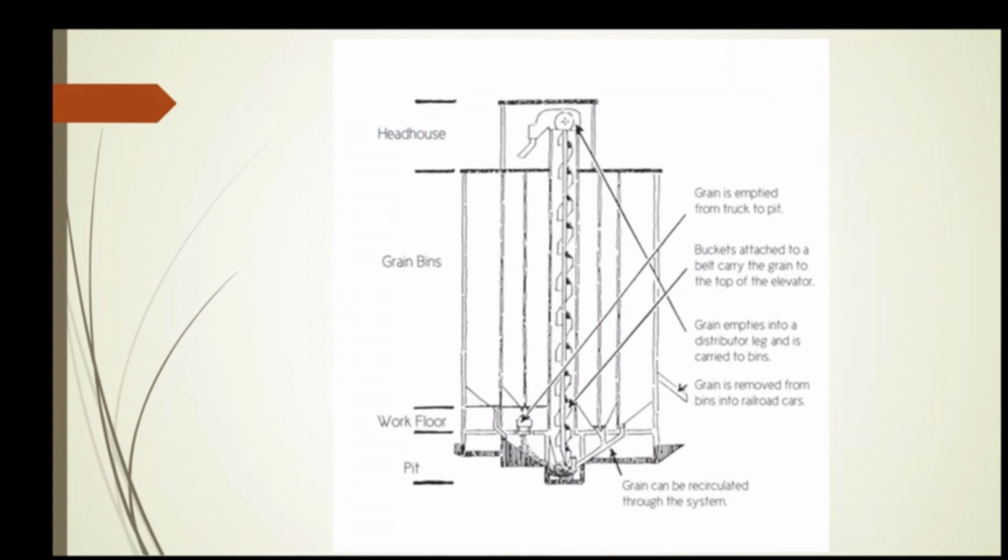And then there's a big auger or a big bucket on a conveyor belt that takes it up to the bins. And the head house literally distributes it. I have seen head houses that have a rotating thing that they can just literally channel to shoot into whatever bin they want it in. Most of the wooden elevators I've seen have something similar to that when I've been up in a head house.